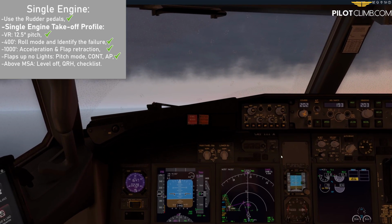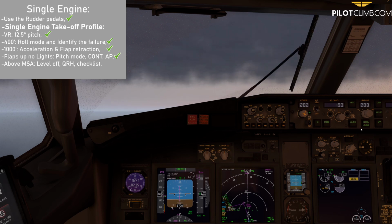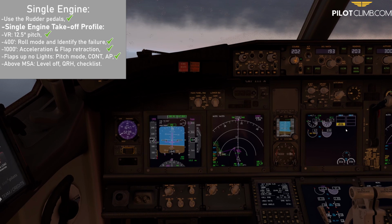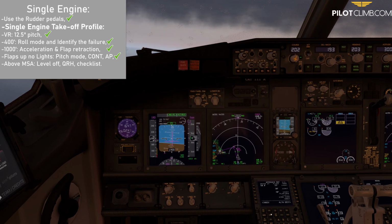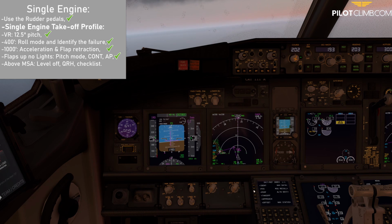Okay, so we've got flaps up, no lights. Okay, I continue climb with up speed. And then in this case let's now engage the autopilot. So we're gonna go heading select, level change. Okay, so now we go level change, maximum continuous thrust. Try always to follow as well the aircraft, which is not very easy. Performance, all right, so N1 limit, continuous.